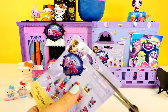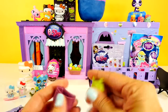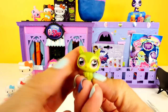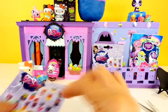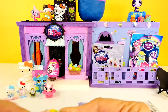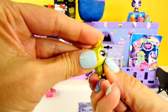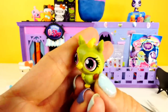All right, let's open that second Littlest Pet Shop. Aww, look how cute. Look at this little owl. Now, I wonder where his little deco bit is. Let's see. Oh, there it is. It's a little pencil. I'm gonna put it right on the top of his head. Who thinks I'm cute? I do.